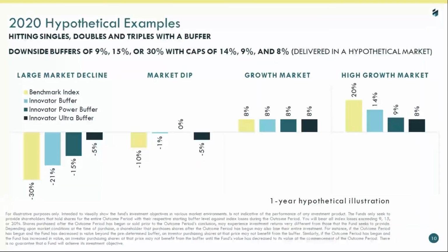One question people often ask on the next slide is, what does the next year look like depending on which product I buy? Obviously, buying one product over another depends strongly on what your personal opinion is of where markets are headed. But if we look at 4 typical examples here, let's say the benchmark index is the yellow. If there's a major market decline in the next year, how do my 3 different types of products hold up? So the buffer product is 9% buffer. Graham will go through the nomenclature later, but a buffer product is a 9% buffer, the power is the 15, and the ultra is the 30.